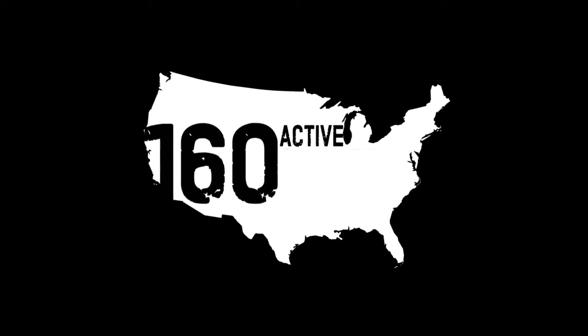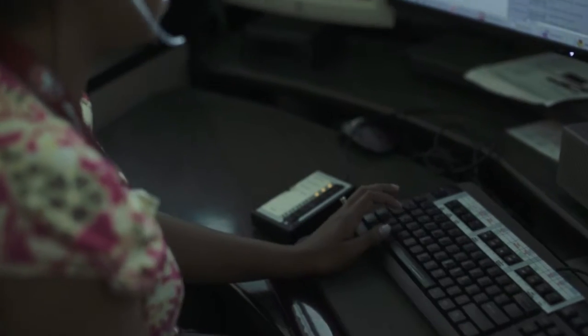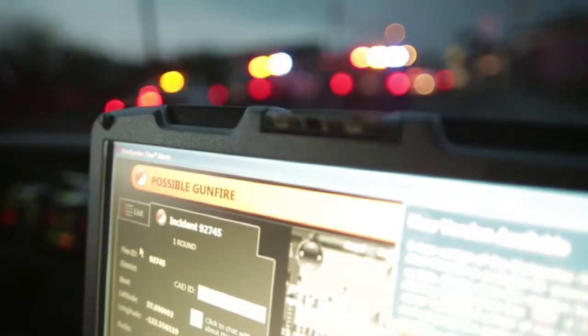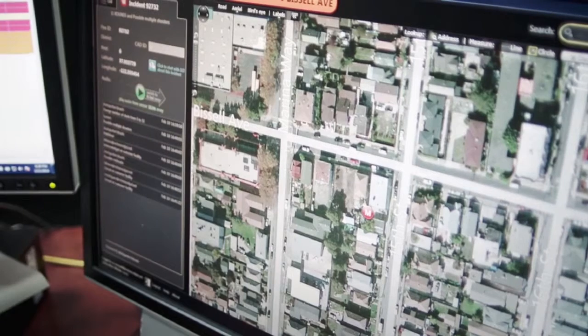Washington Navy Yard. According to a recent FBI study, there were 160 active shooter events between 2000 and 2013 in the U.S., an average of more than one per month. The first calls come into 911 3 to 5 minutes after the shooting begins, and even then, police often get misinformation on the shooter's whereabouts. Quick alerts and the precise location of the shooter are key to protecting victims. Mere seconds can save lives.